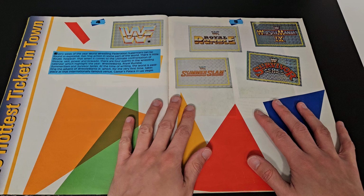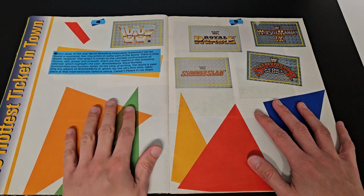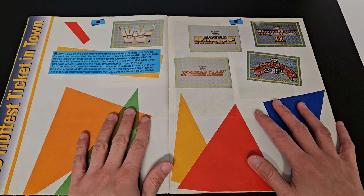The hottest ticket in town. Every week of the year, World Wrestling Federation superstars can be found in explosive live ring action in some parts of the world. There is little doubt, however, that when it comes to the ultimate confrontation of muscle, skill, power and bravado, there are four events in the wrestling calendar which highlight the year: WrestleMania, Royal Rumble, SummerSlam and Survivor Series. At the time of writing, the world is awaiting the advent of WrestleMania 9, which, for the very first time, takes place at that internationally famous venue, Caesar's Palace in Las Vegas.